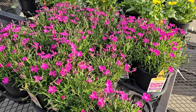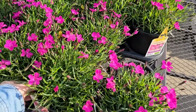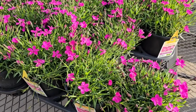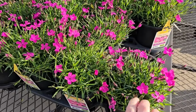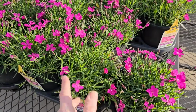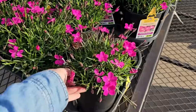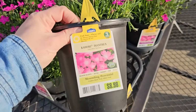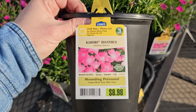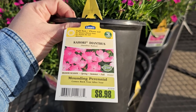And some more perennials. This here is a type of maiden pink. It is dianthus, and I actually had some of these planted all along my main walkway border several years ago. And even when they're not in bloom, you just get a little tuft of green grass. I've since moved them out to make room for other things like nepeta that I also love in my garden, but these are a really pretty low growing type of perennial. And this is the exact same variety that I had, the Kahori dianthus. They like full sun. They're a mounding perennial.